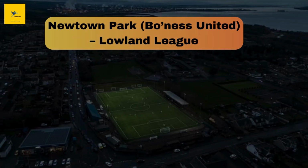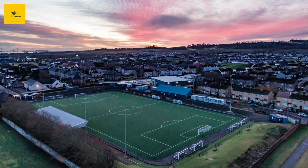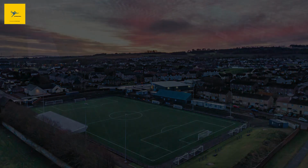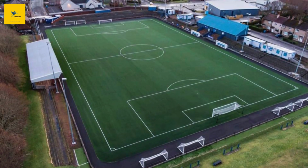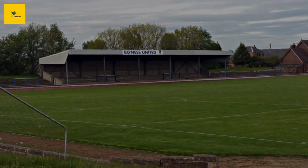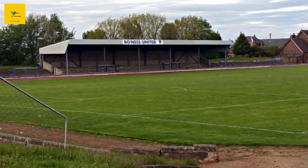12. Newtown Park. Bo'ness United's ground has a modern twist. It features a state-of-the-art 3G pitch, making it one of the most advanced non-league stadiums. It's a great community hub, hosting local teams and academy football alongside Bo'ness United's Lowland League matches. Overall, it might not be the most historic stadium, but it's certainly one of the most forward-thinking.